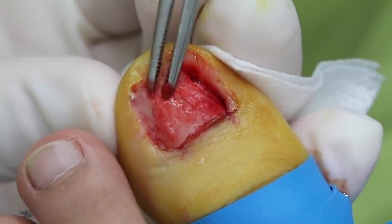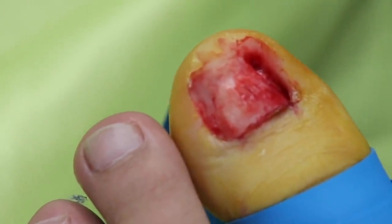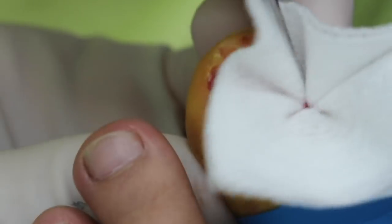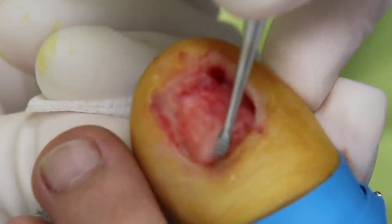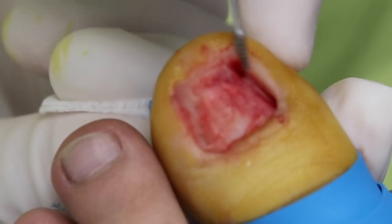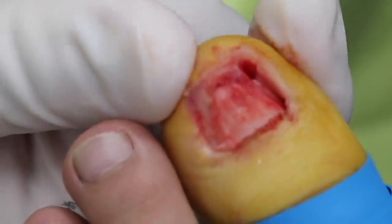See how much flatter it is now, and we see the red on top. So not only do we remove it today, like we just did now, but we're also going to be using a topical antifungal cream to kill anything that might have been left behind. So I'm just checking to make sure there's nothing left behind. This is a little bit of cuticle there, that's normal. Yeah, it looks good, no more nail left behind. So I'm just going to get some of that extra cuticle off.